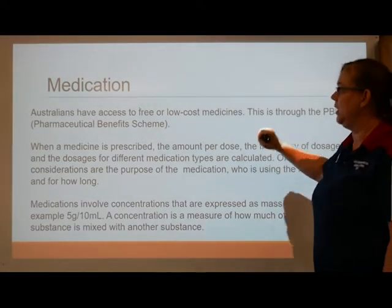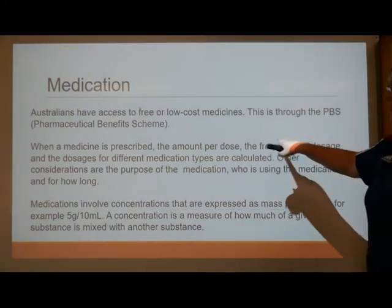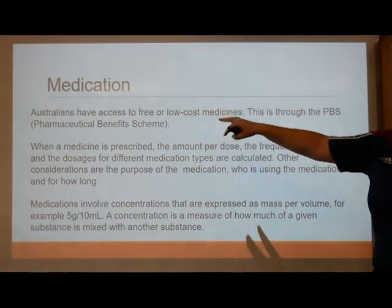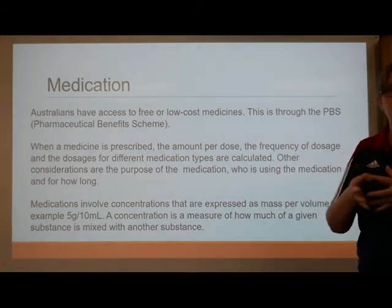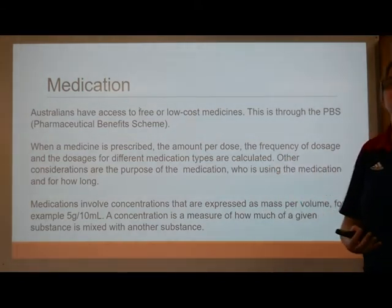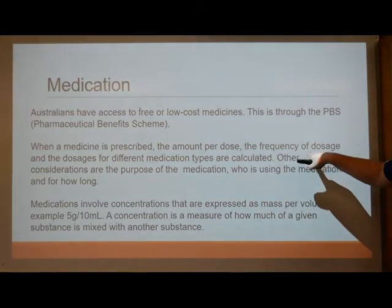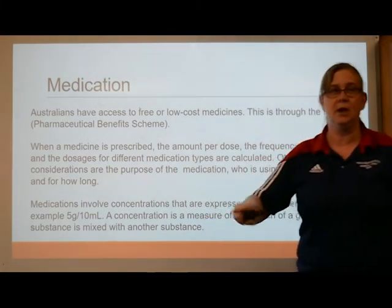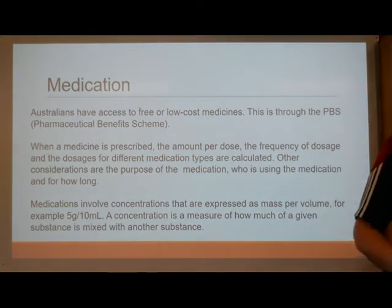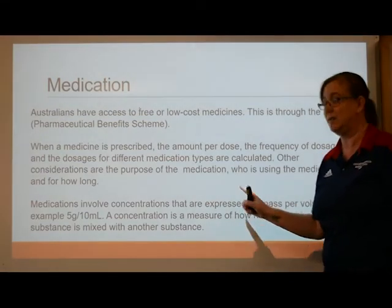When it is prescribed though, this is the important bit for us. There's an amount per dose. So a dose of medicine, the whole dose isn't the actual drug itself. It's diluted to a point to make it safe for us. The frequency of the dosage for different medications, and the actual level of dosages, differ depending on the strength. They all need to be calculated.